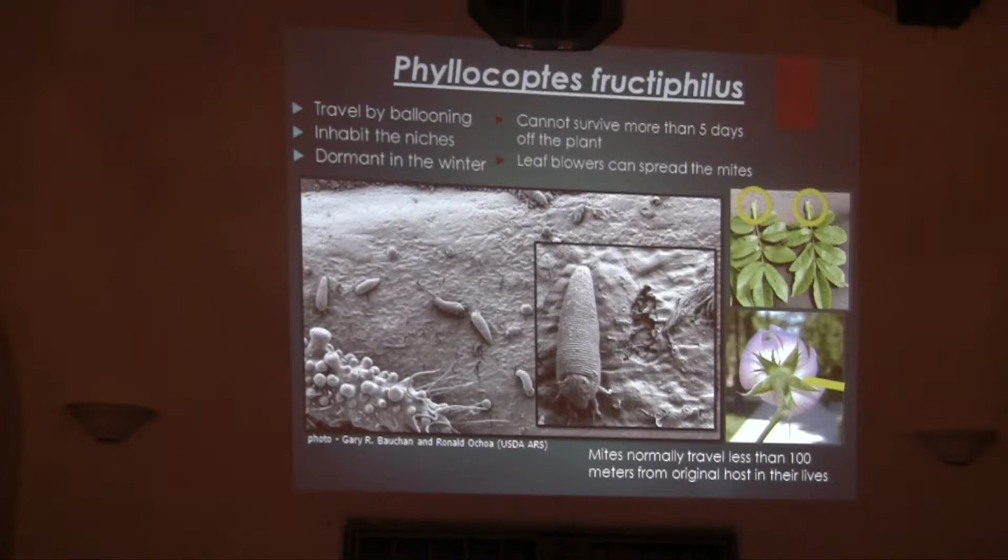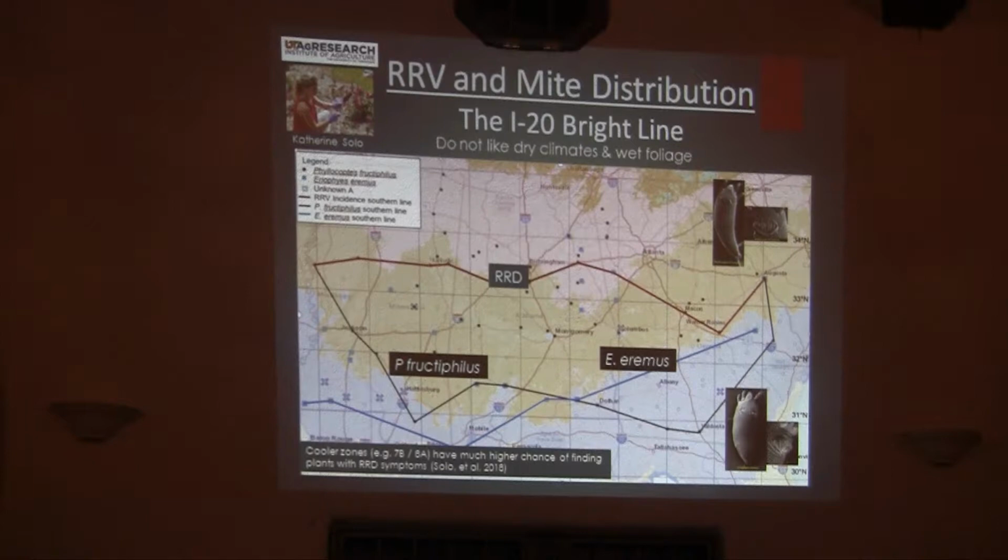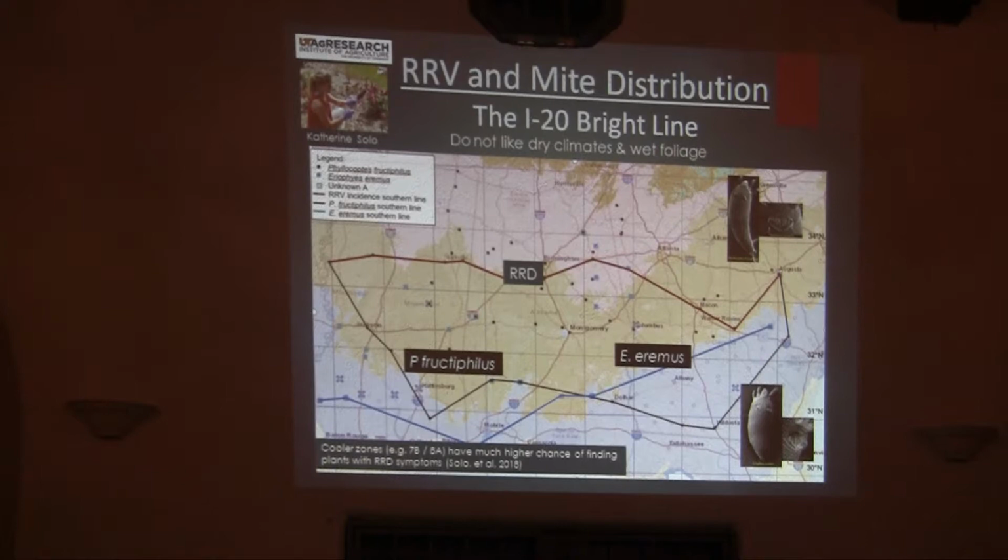So in a whole lifetime, without a leaf blower or any other intervention, they're only going to get about 300 yards from where they started. University of Tennessee did a test, and they looked at what is unique about Interstate 20. Remember, above Interstate 20 you had it, below you didn't? Well, they took 240 sites from the Gulf Coast all the way up to northern Alabama to see where was Rose Rosette and what mites inhabited the plants where we found Rose Rosette.